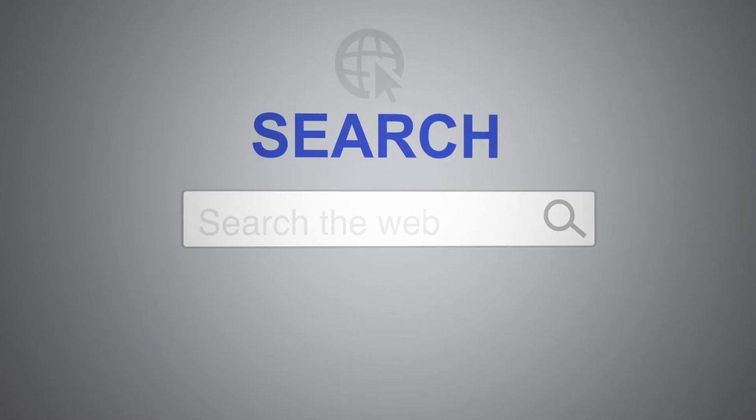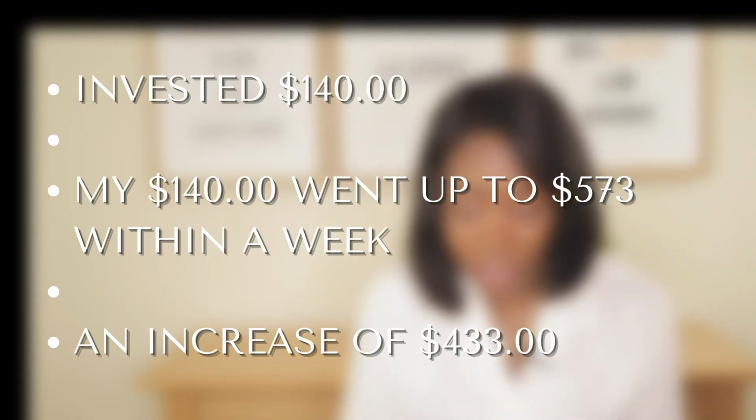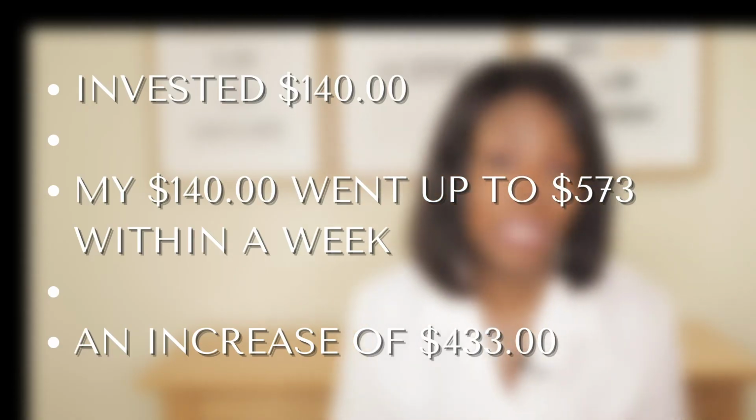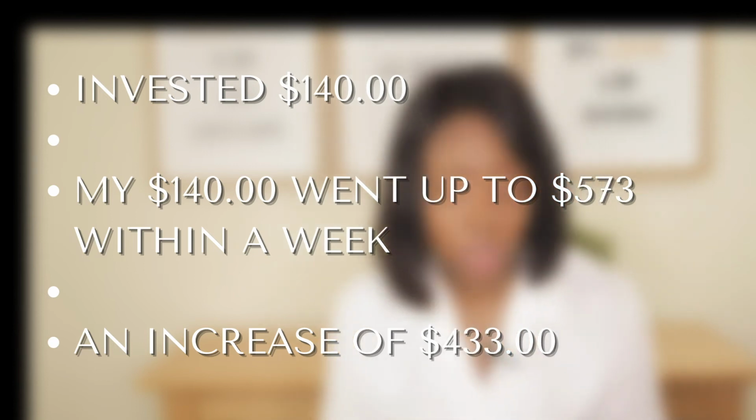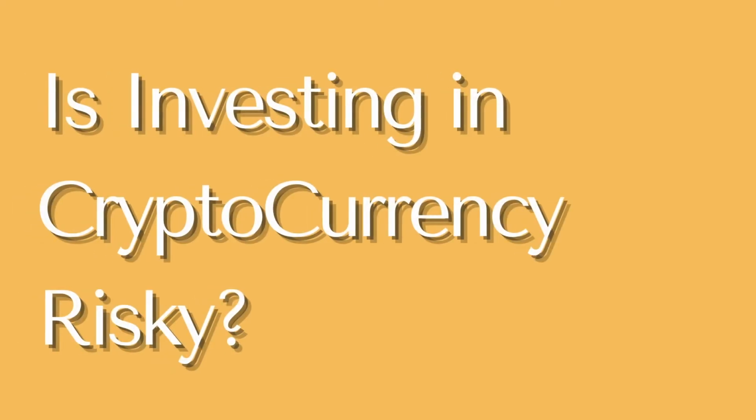So I made money from trading in crypto as soon as I started because I was following a hot lead. One of such coins that I bought in the week was Dogecoin. My $140 investment went up to $573, an increase of 433. I also bought other coins that did very well. All in all, within that week, as I said earlier, I made over £500. I made money, but I also lost some money on some other trades I made.